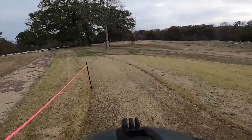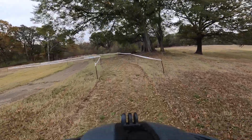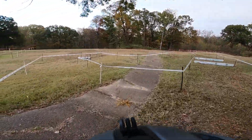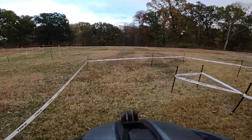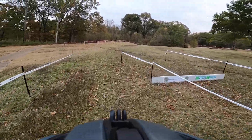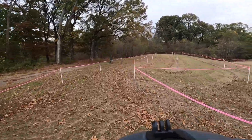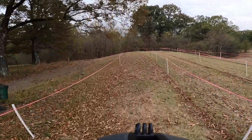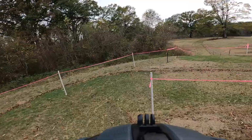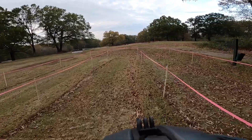Now, another little change. Still don't like barriers? You're in luck. Barrier bypass number two, right here. These sticks won't be here. Full turn. A wide 180 and back over here and then roll on. Is it faster? I don't know. Flat, flat corners. Okay, bottom of the hill.